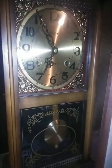And we're going to hear the chime. We're going to hear the chime music. And let me just move my stuff again and open this little latch. You guys can see it. So here's the chime. Right there.